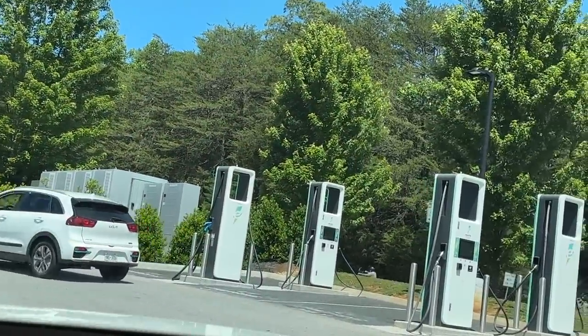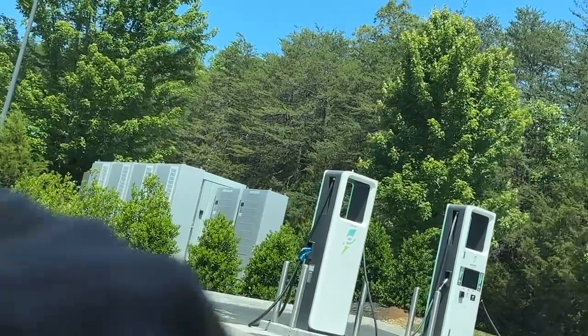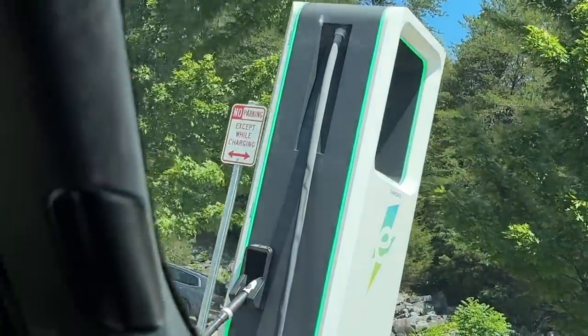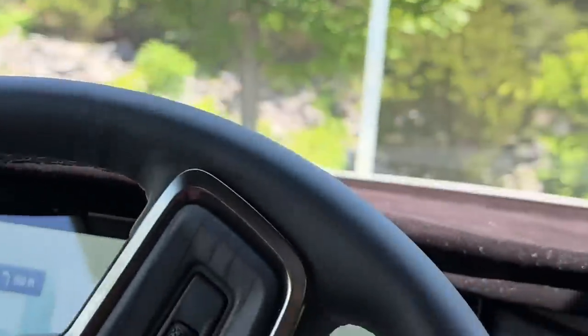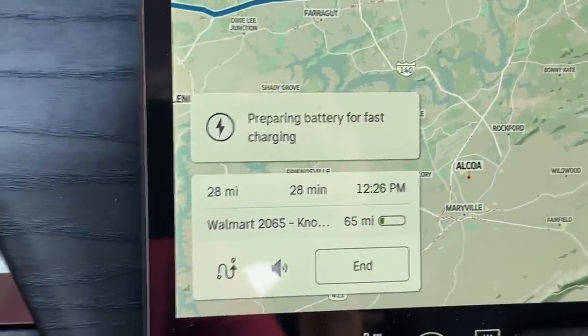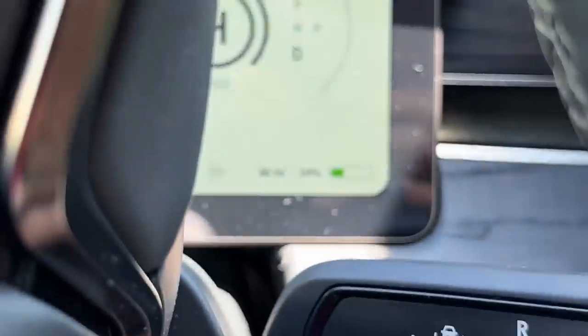I don't know. Tell you what, I think we'll pull in here because I can charge on the far side, I think. So that's 150, that's 350, yeah. All right, have a look at the stats here. 98 miles of range and 34%. Let's get hooked up. Now I'm hooking up to the EA.